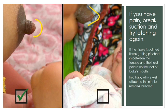And then if you have pain while baby is nursing, we want to take a little finger, get in between baby's gums and your breast, and break that suction and take baby off the breast. Unlatch baby. If when you take baby off, your nipple comes out pointed like this, or if it has a line across the middle, or if it comes out looking like a tube of lipstick where it's kind of flat on one side, that means your nipple was being pinched in between baby's tongue and that hard palate on the roof of their mouth.